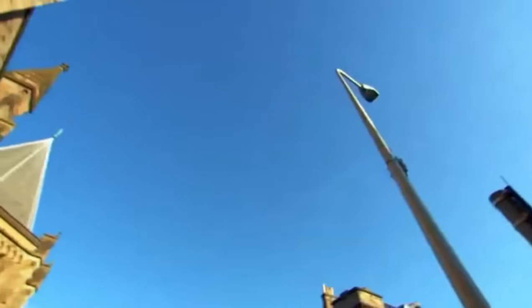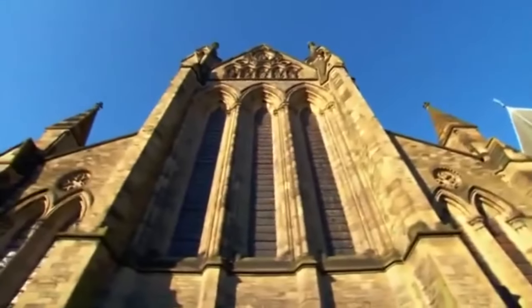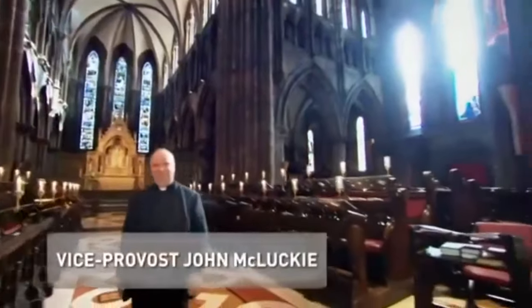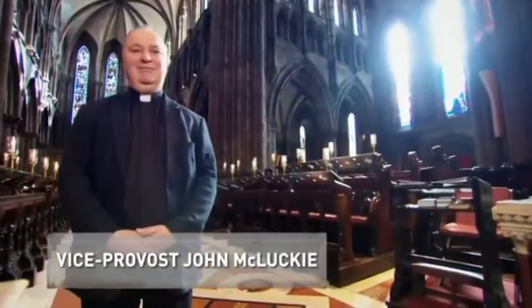In the heart of the city is St. Mary's Episcopal Cathedral. Boasting stunning neo-Gothic features, the church is run day-to-day by Vice Provost John McCluckie. He's hoping that Drew takes an interest in some of the treasures they're looking to clear out of the cathedral's vault.